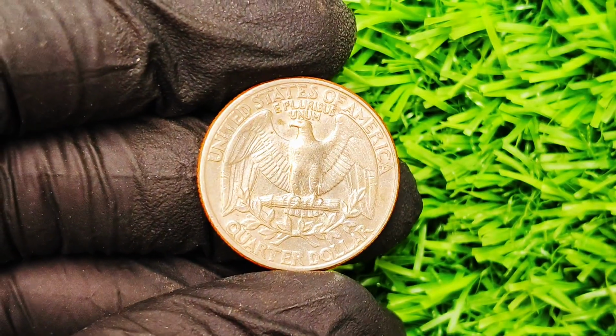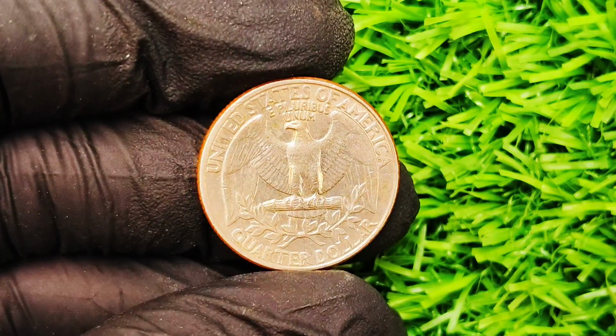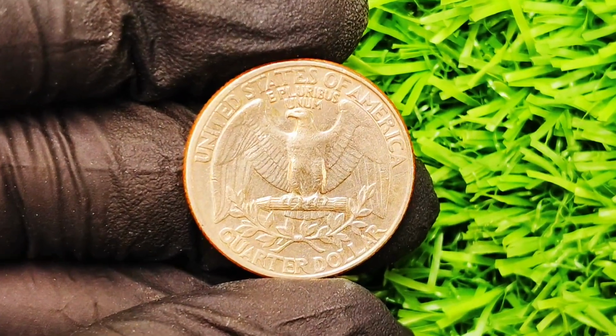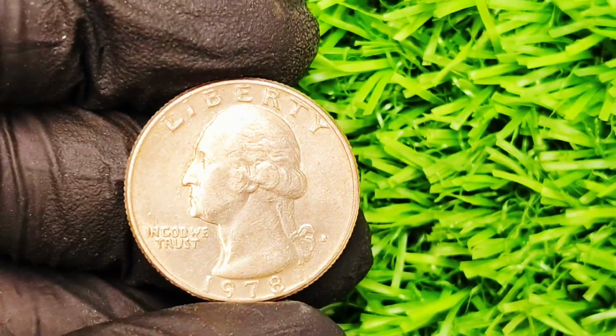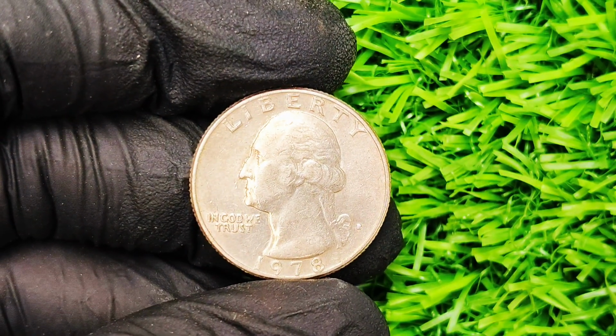Imagine that moment when your pulse pounds, your hands shake, and you realize the quarter you nearly dropped into a vending machine could buy you a house, a car, and a lifetime of dreams. But don't think it's impossible, because every legendary coin was found by someone who never expected it, and you might be next.